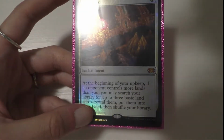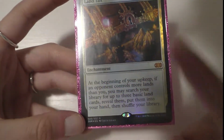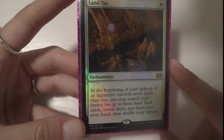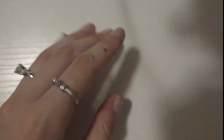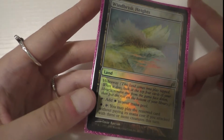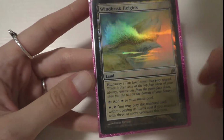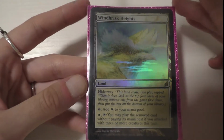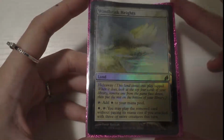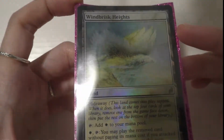So excited about this. I got this from my friend Robbie for like $35, I think. I have no idea what the price is now, but I love this art and I was very excited. I didn't own this card prior, so really excited about that. I also got a foil Windbrisk Heights. I decided to pay a little bit more for this one. I know this card comes cheaper in the From the Vault, but this one's Lorwyn and it's my favorite set, so I picked it up. Look at that pure shine. I love cards that are just pure shine.